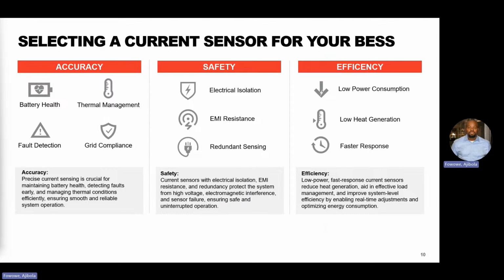Okay. Now for safety, the current sensor also plays an important role in the safety of the system. So, for example, shunt resistors or shunt technologies do not provide galvanic isolation, meaning that the current sensor is not electrically separated from the high voltage circuit. What does this mean? In a high voltage battery energy storage system application, where voltages can reach several hundreds or thousands of volts, the lack of isolation poses a significant safety risk. There is a potential for dangerous high voltage exposure in the measurement and control systems connected to the shunt, risking electrical shock, equipment damage, or system failure.